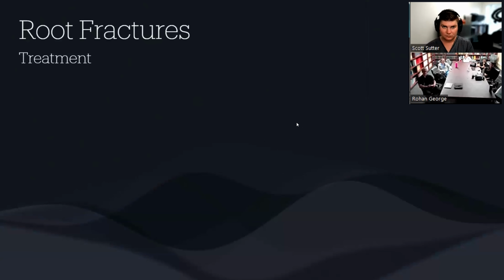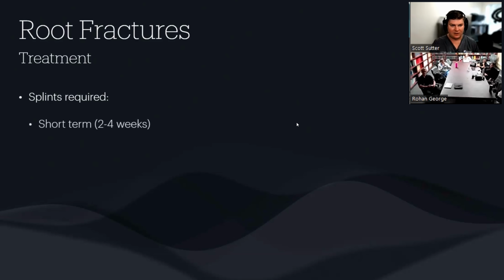Cool. All right. Root fractures. So these are always fun. You do need splints. How many of you learned that you need to do rigid splints for root fractures? I did. Cool. We don't do rigid splints at all anymore. No more. You need to do these short term, 2 to 4 weeks maximum, because anything beyond that, you start to greatly increase the risk of resorption. You do not want to put any force on the teeth whatsoever.